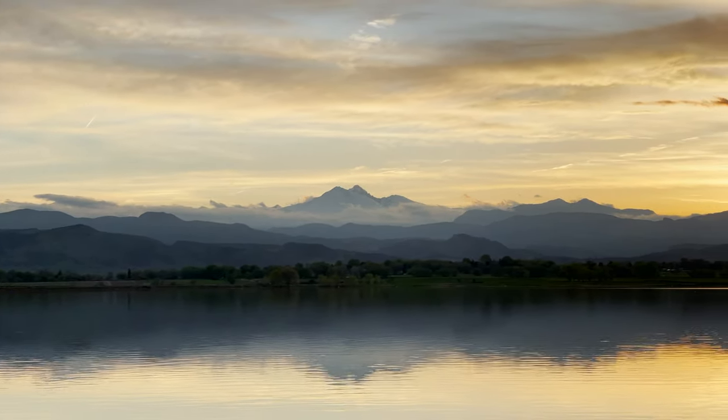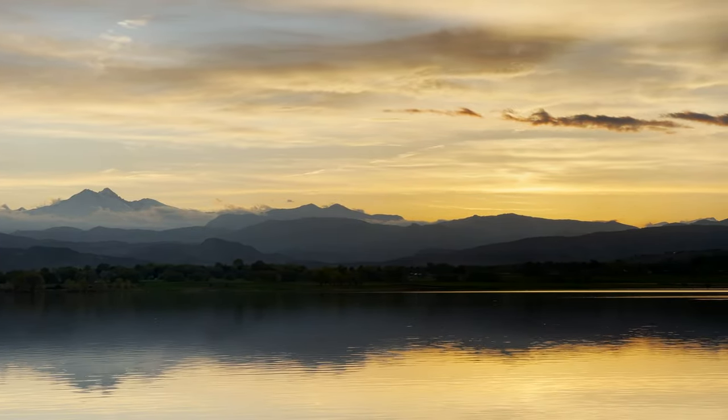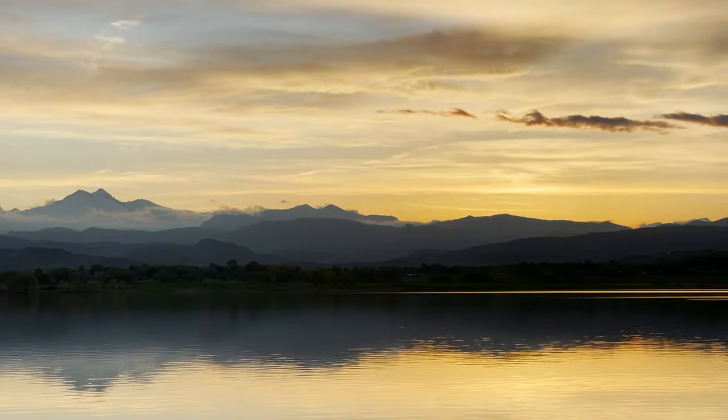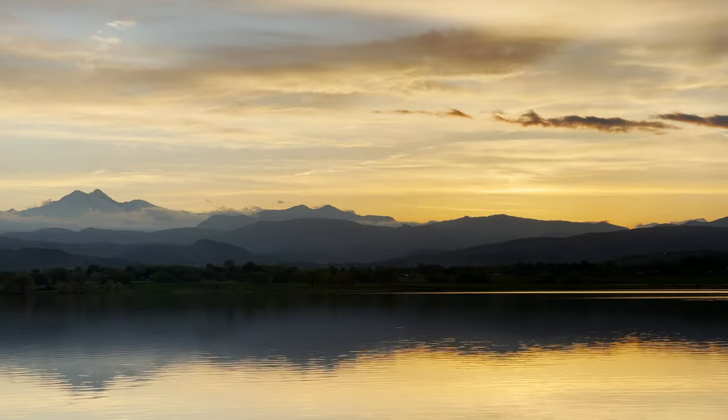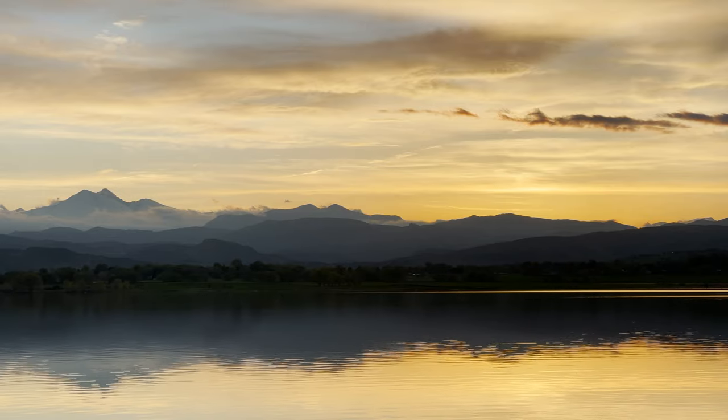I'm hoping to get these clouds really lit up with some nice sunset light. And the lake's also pretty calm, so we could even get a decent reflection if it works out. Stay tuned.